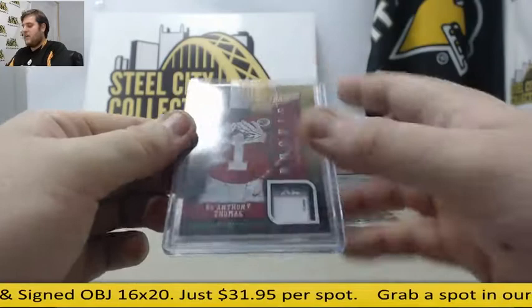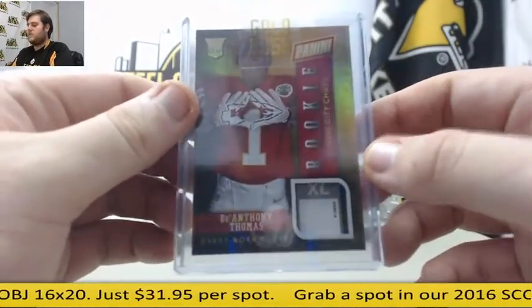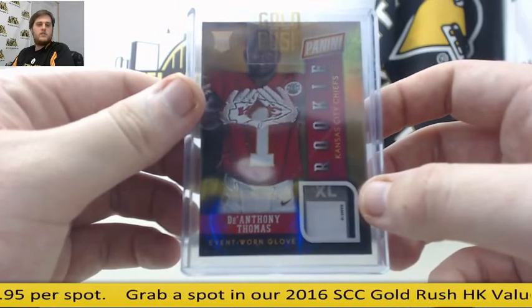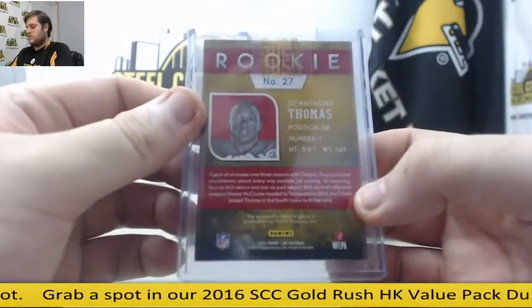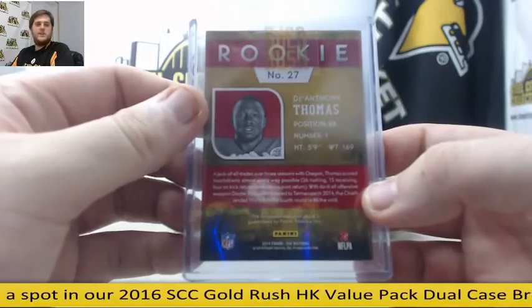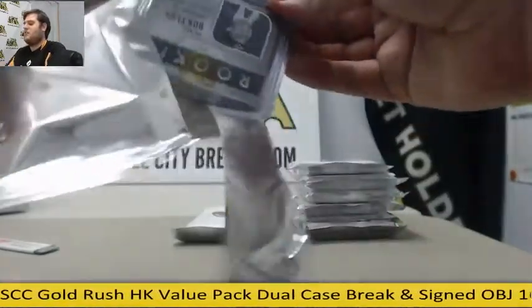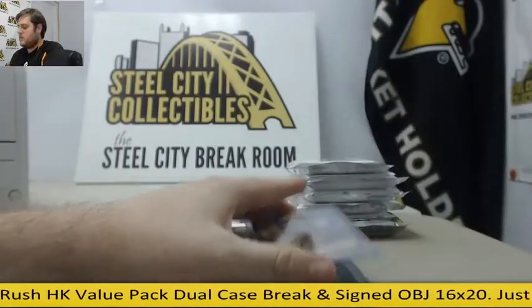Looks like we got a tag right here. Rookie tag, DeAnthony Thomas. So that's a glove, event-worn glove. DeAnthony Thomas going to the Chiefs. Yeah, I thought he was a lifelong Bronco. I thought he retired after the Super Bowl, but just wanted to check.